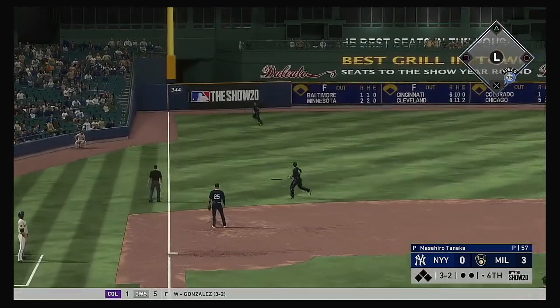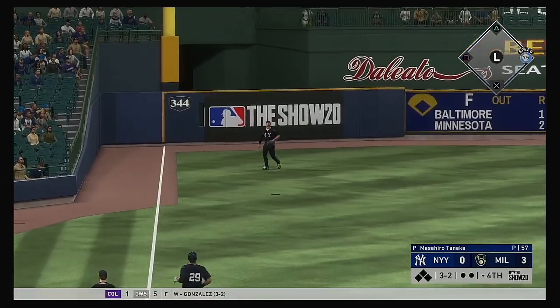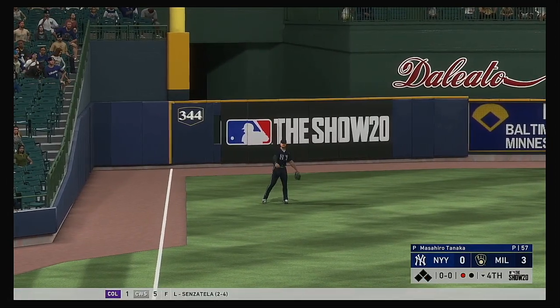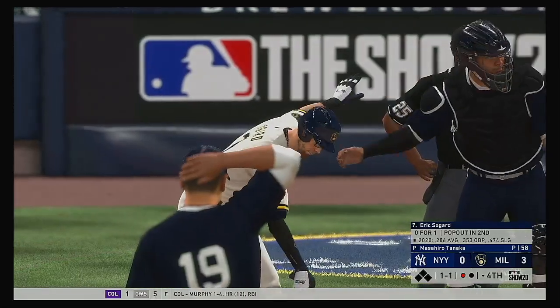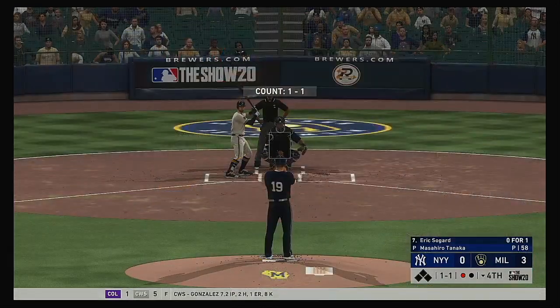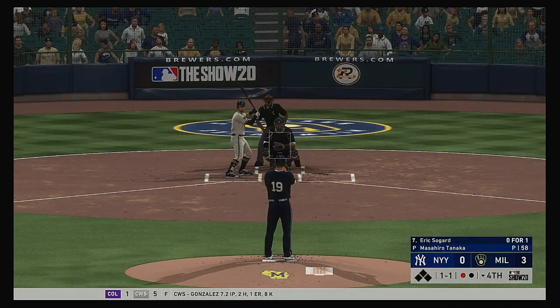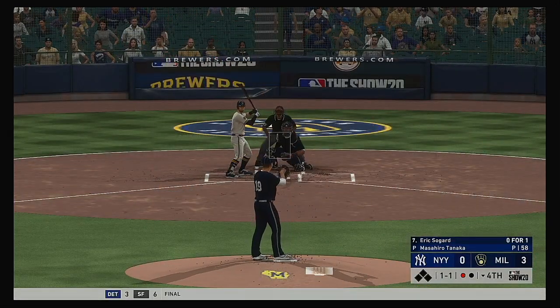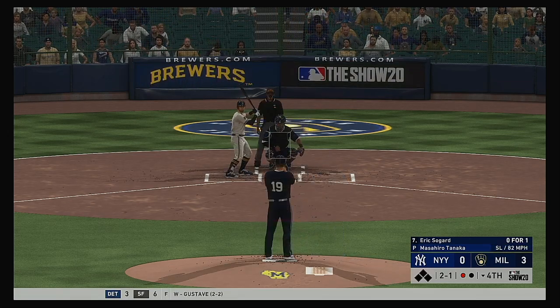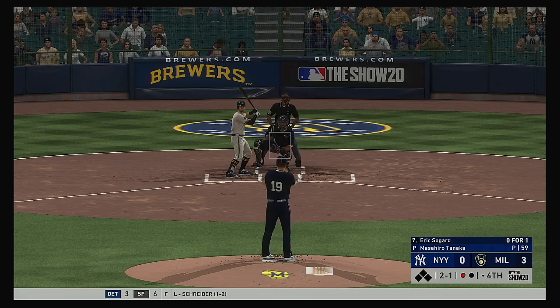Skied in the air to straightaway left. Stanton has a read on it. One away. Here's Eric Sogard. Third baseman, Eric Sogard. No offer on that one. Two balls and a strike.